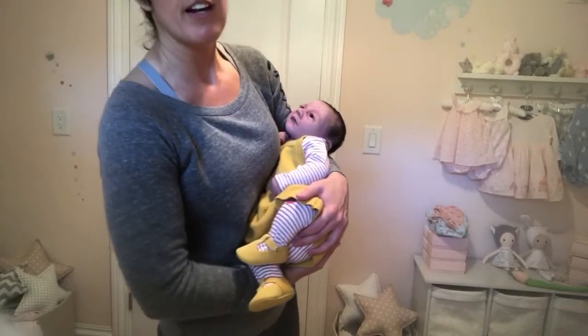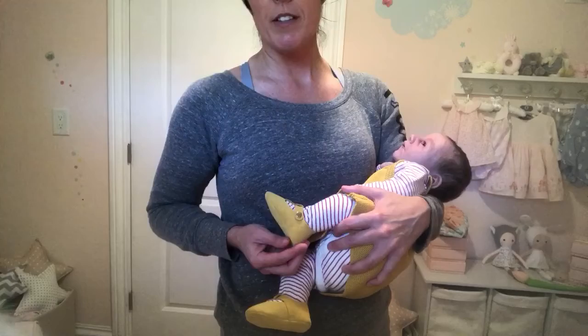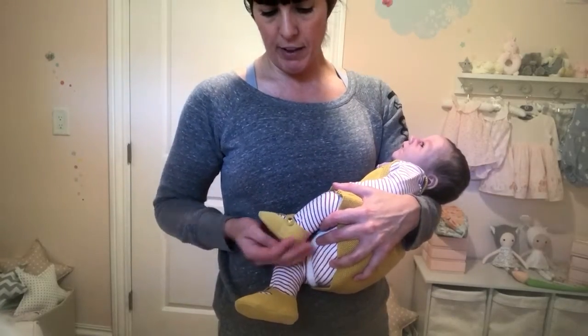But I hope you enjoyed seeing her. I'm still loving this outfit on her. Perfect for fall, and her shoes match beautifully. Are they not the cutest thing? And they fit her so well, you guys. I love how they fit her.